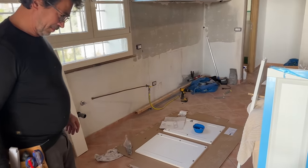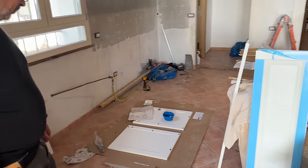We've got our IKEA delivery, our bathroom sinks have arrived, and now we've got to try and put them all together.